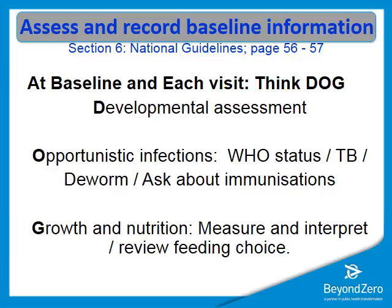And then the G is for growth and nutrition. What is happening in our clinics is I think all our children are certainly weighed. What is not happening is interpretation of those indicators. And any child that you see, you need to be able to say with confidence, what is the Z score for this child for weight? What is the Z score for height? And what is the Z score for weight for height or weight for length? Or either using a MUAC or a BMI.